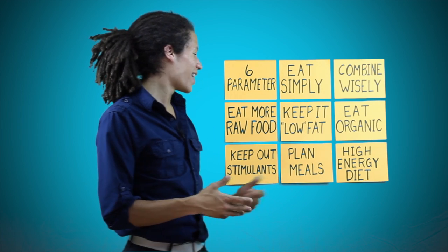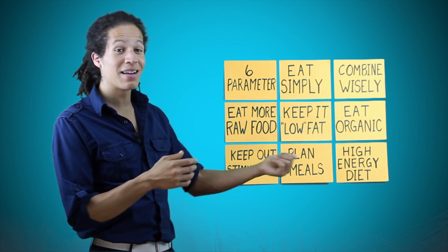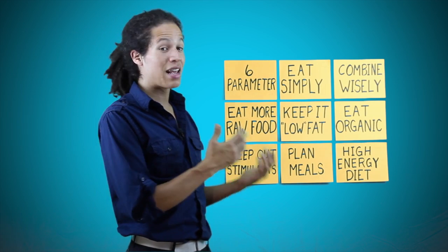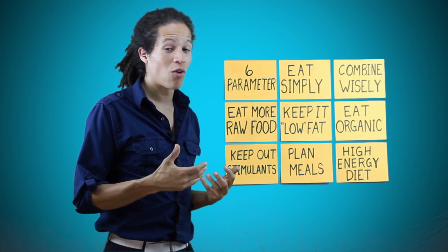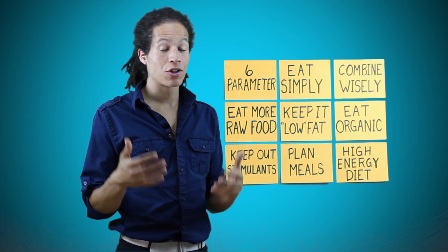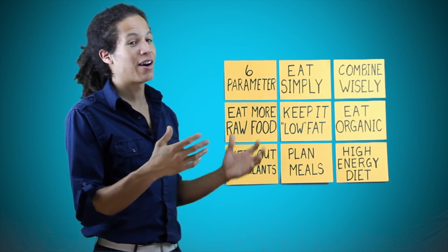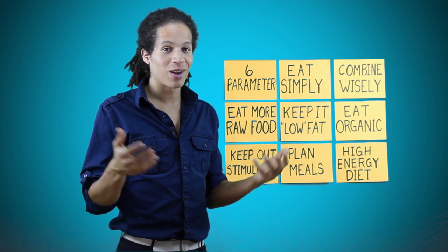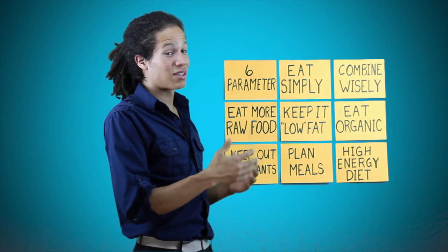That's the ultimate solution, and that's going to happen most easily by planning your meals, by keeping out the stimulants, by eating more organic foods, keeping out those pesticides and poisons, keeping the fat under 10% of your total calorie intake, eating more raw food, keeping the cooked food to a minimum, and just doing a better job of eating more fresh, more raw, and then combine your foods wisely. Use that chart to your advantage and start to eat according to how your body can handle foods. So combine wisely, and then eat more simply as well.